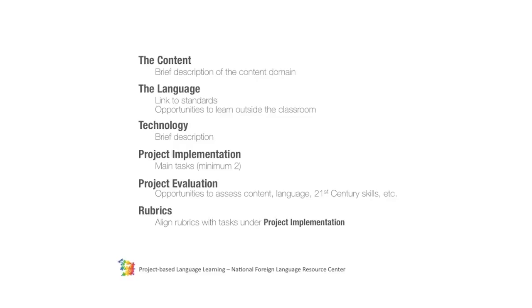In terms of project evaluation, I think that the questions there are self-explanatory, but in any case, just to reiterate, we want you to think about opportunities in your project to assess the content, the language, the 21st century skills. And it's not just how you're going to assess them, but how you think the project is going to open up opportunities for that kind of assessment.